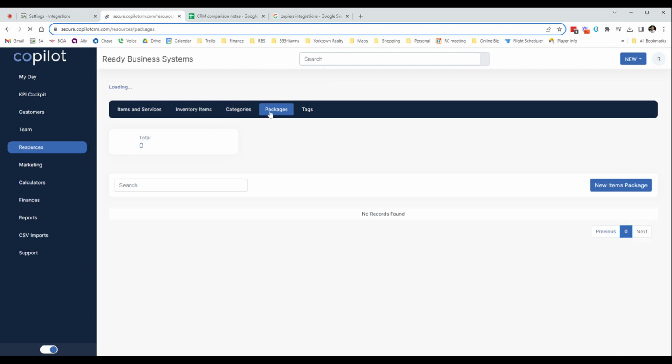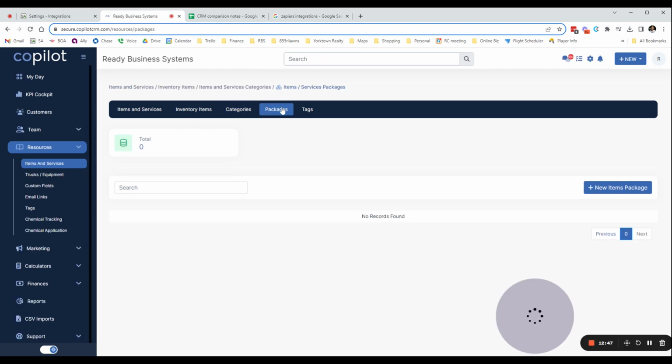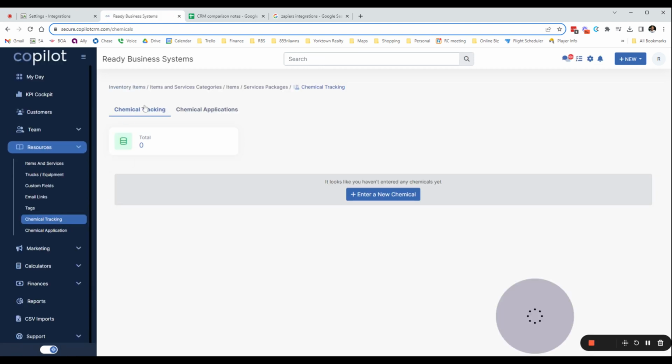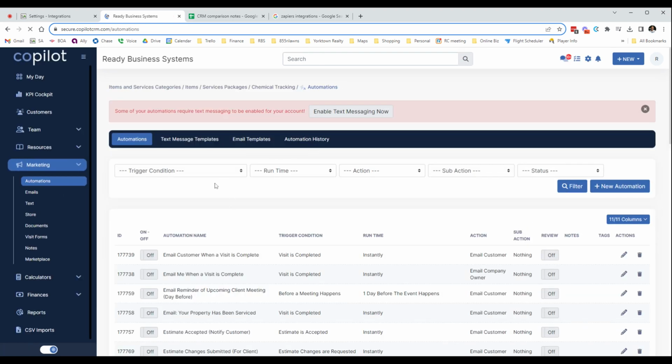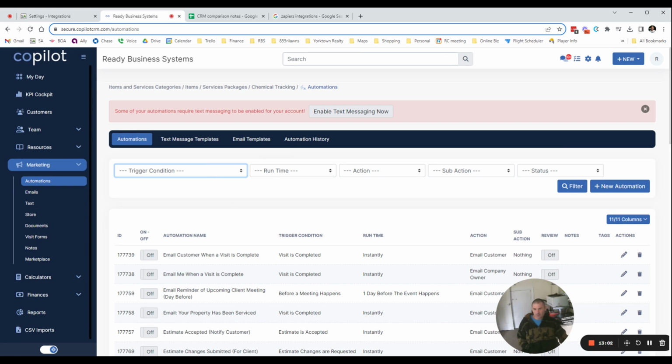Inventory, categories, packages. Okay. Well, this is very similar to what I'm accustomed to in Service Autopilot. Chemical tracking, yep. Marketing. Okay, so this is their automations here. Yeah, so here's what I was talking about, these triggers. See, so all these triggers, there's quite a few. Still not as many as Service Autopilot. Service Autopilot has a lot more triggers. I'll show you right now. Yeah, so here's their actions, to-dos, invoices sent. There's still quite a few.